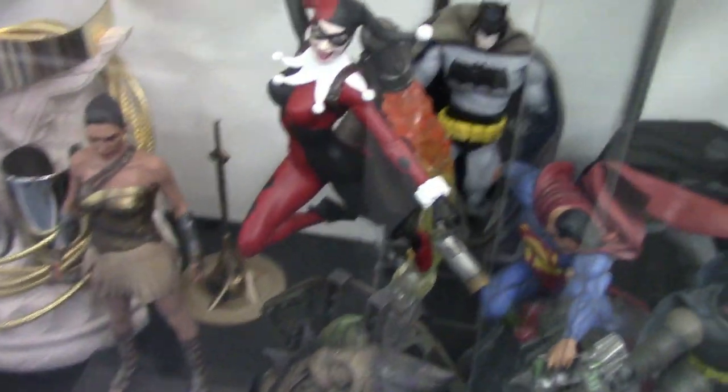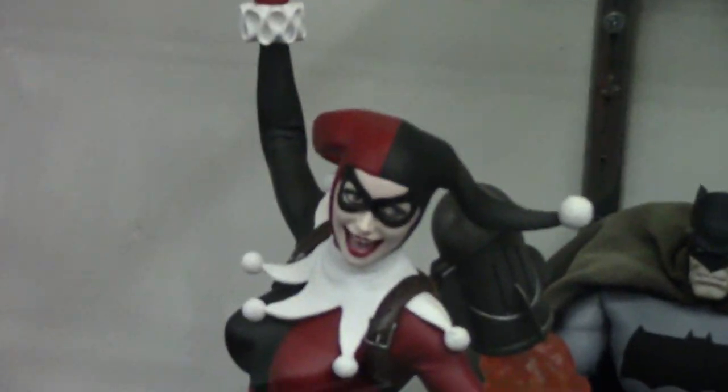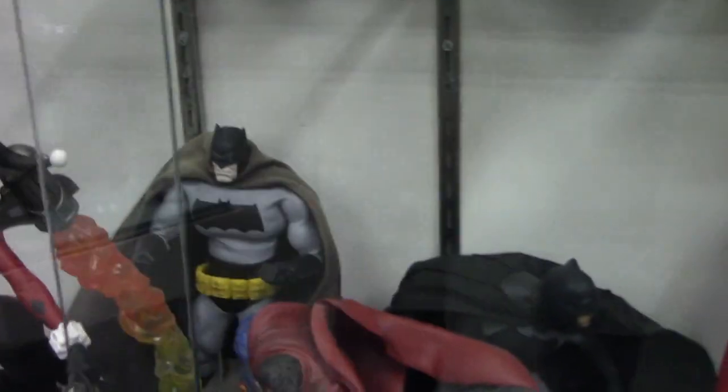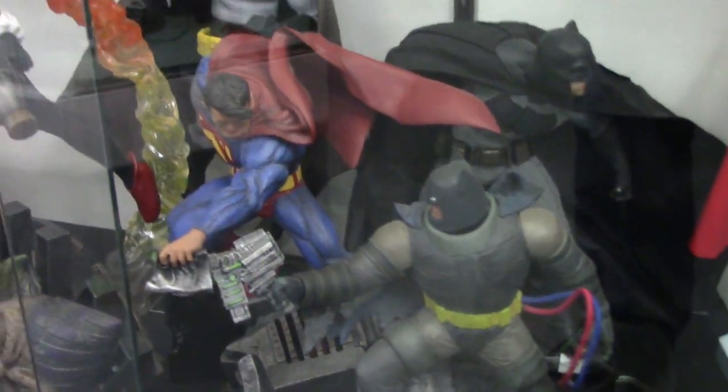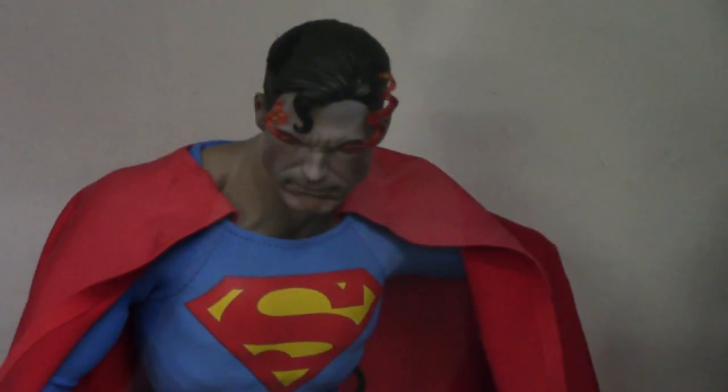A really cool-looking Harley Quinn with a nice pumpkin in the air saying, "Pow!" Great head sculpt as always. More of a Dark Knight Batman right here. Really good-looking. We have the Superman Batman from The Dark Knight right there as well. We have a really cool-looking Superman with heat vision eyes right there.